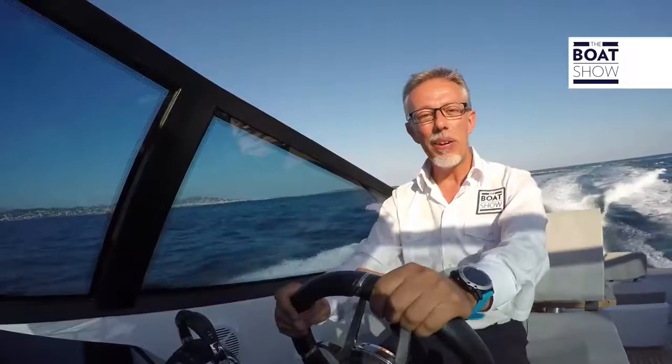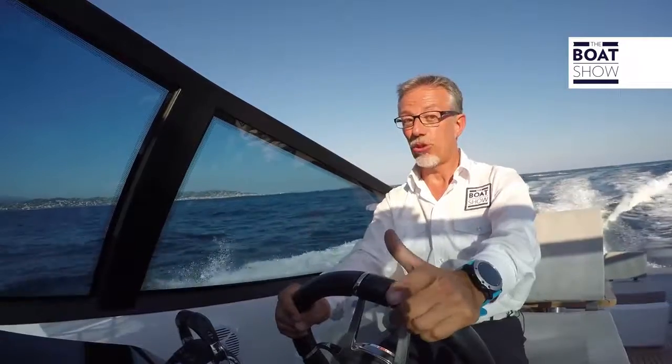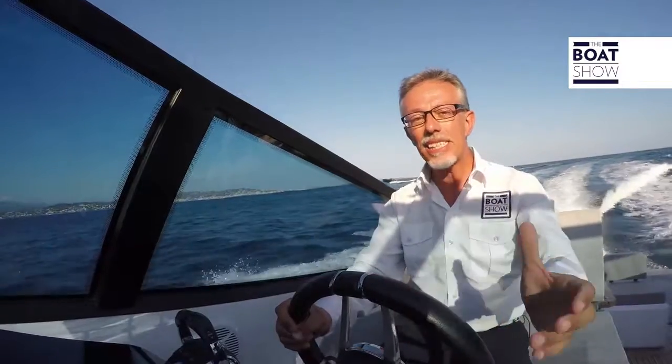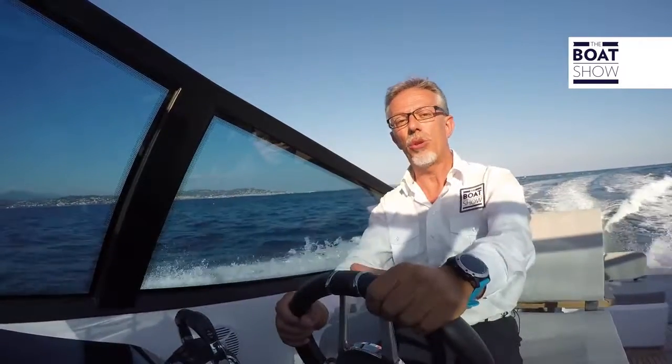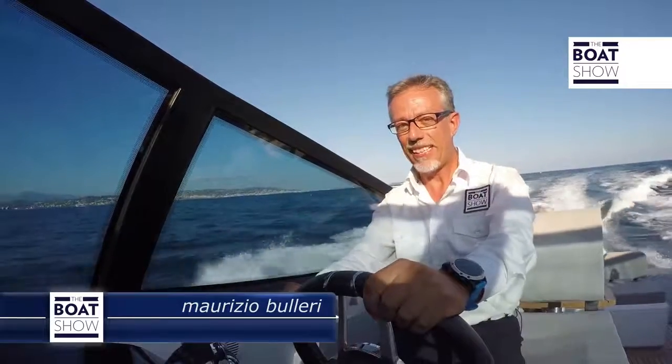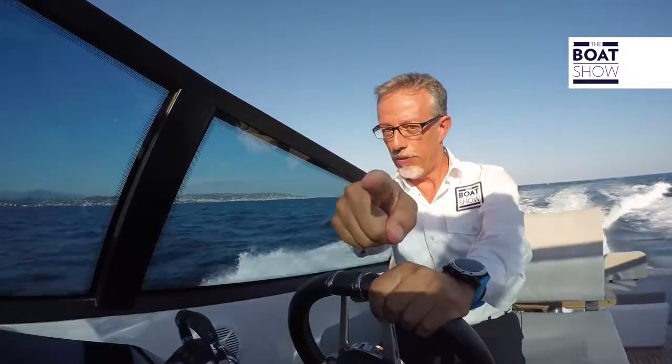The EVO 43 is a greatly customizable boat, not just by changing the colours of the deck or the coatings, but also transforming the cockpit, not only with devices that the yard has invented, but also with the owner's imagination. So now, it's up to you.